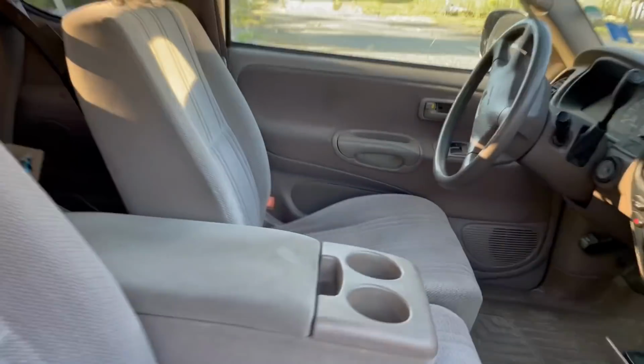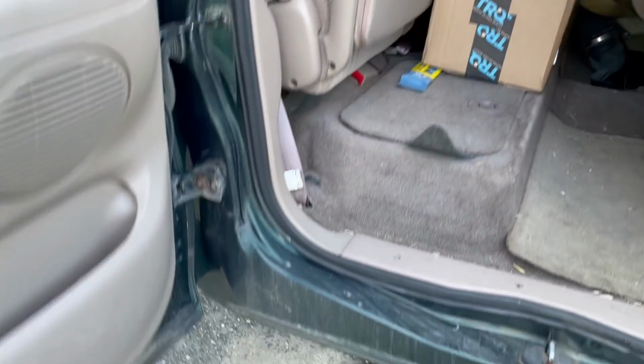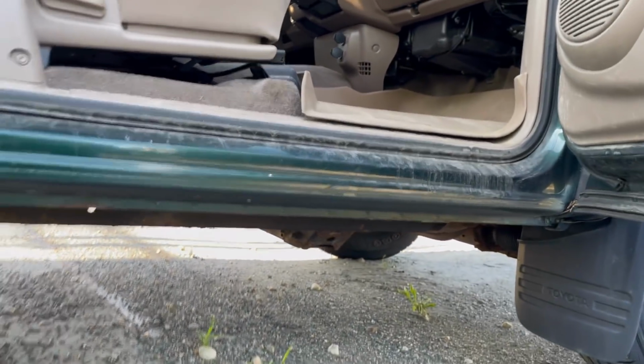Interior, no rips, no tears on the seats. I think it was at 187,000 miles on it or something. This rocker. I mean, what?